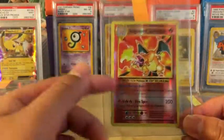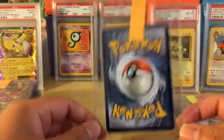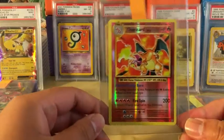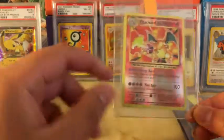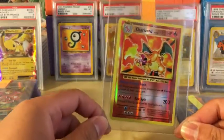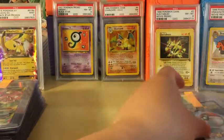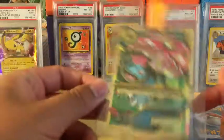Now this one, I know it's off-centered before anyone says anything. The left is actually heavier than the right. But the reason why I'm sending it off, obviously, it's a Charizard. This one might get an 8 or a 9. I'd prefer to get a 9 on it. It's a very clean card, but the centering might be an issue. So a 9 will be great. I don't think it's enough for a 9 OC, but if it comes back 9 OC, I will be happy. But most likely, it will get a 9.